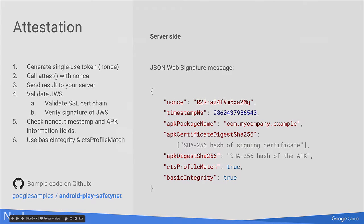And then you can look at the last two fields. We have CTS profile match and basic integrity, and those are really the key results here. CTS profile match is telling you, is this device definitely a device that has been approved and certified? All devices that are produced with Google services on them have to go through some rigorous certification. So you can check, is it a certified device? And you can restrict the operation of your app to those devices.